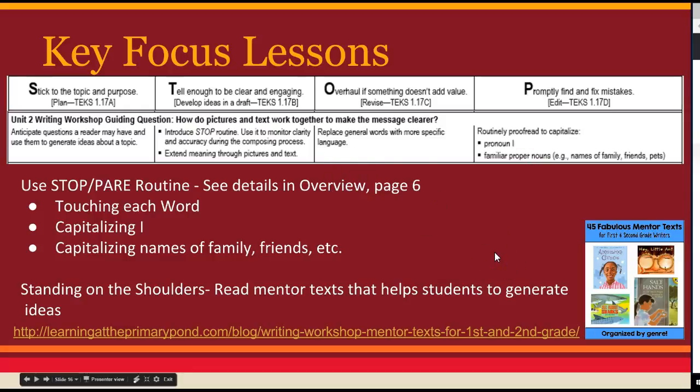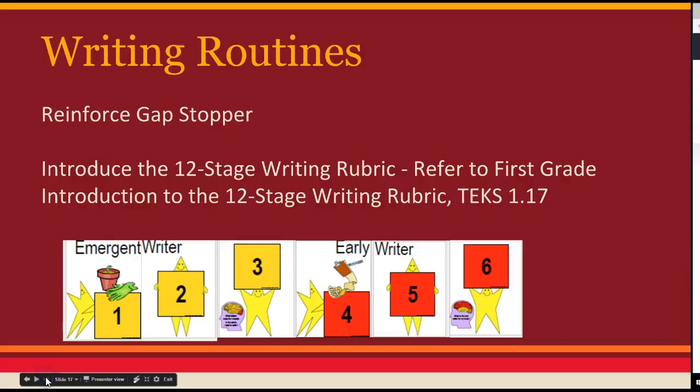Now, standing on the shoulders is another important routine, and what that means is reading mentor text that helps students generate ideas about that. I found a great resource for you. It's 45 Fabulous Mentor Texts. When you click on this link right here, it takes you to what are some mentor texts that teach different skills. So I hope that resource is good for you.